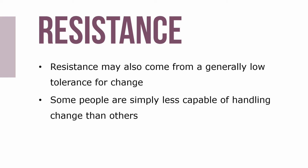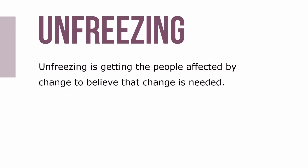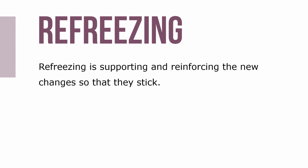Because resistance to change is inevitable, successful change efforts require careful management. According to psychologist Kurt Lewin, managing organizational change is a basic process of unfreezing, change intervention, and refreezing. Unfreezing is getting people affected by change to believe that the change is needed. During the change intervention itself, workers and managers change their behavior or work practices. Refreezing is supporting and reinforcing the new changes so they stick.